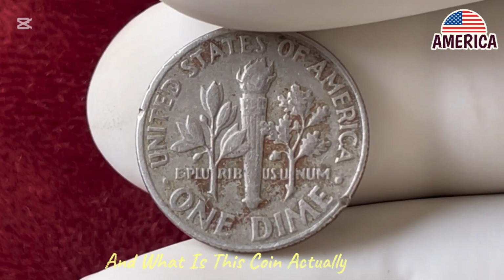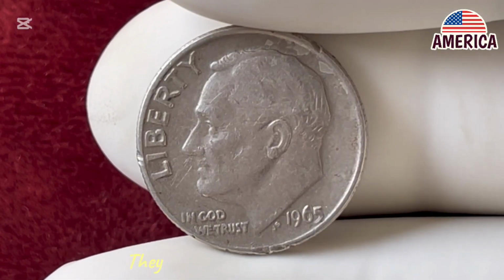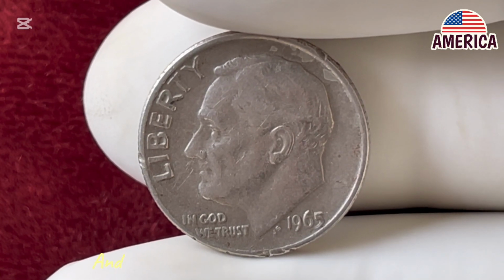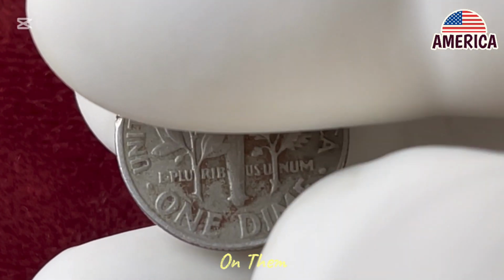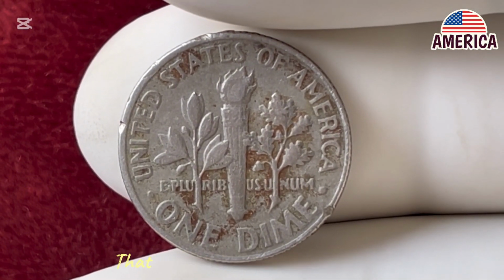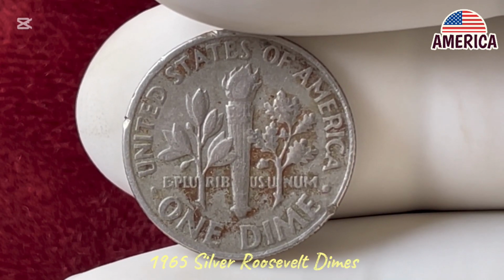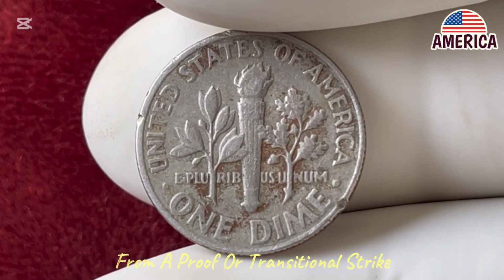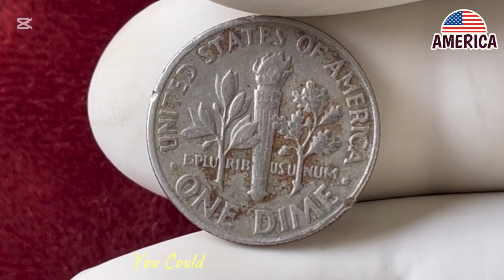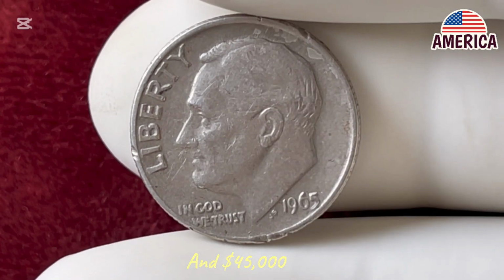And what is this coin actually worth? Buckle up, because when these coins hit the auction block, they cause serious bidding wars. Collectors, investors, and dealers scramble to get their hands on them, knowing how rare and controversial they truly are. And the numbers don't lie. If you're lucky enough to own one of these 1965 silver Roosevelt dimes from a proof or transitional strike, especially in high-grade or certified proof condition, you could be looking at a value ranging between $33,000 and $45,000.